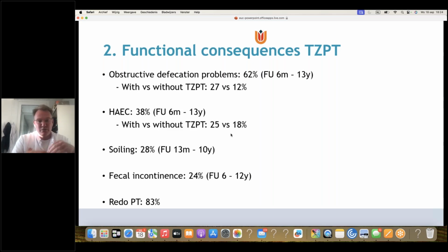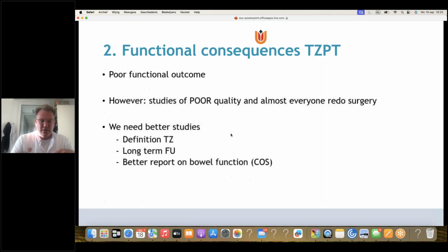Also for enterocolitis, we find a really high number as a functional consequence of this transitional pull-through, of almost 40%. But if you dive deeper and don't have a look into the redo pull-throughs, then you come to a more normal number, I think. And the soiling and the fecal incontinence numbers of all those studies together are also shown here. So I think it's quite a poor functional outcome if you have a look at all the studies that are published on transitional zone pull-through.